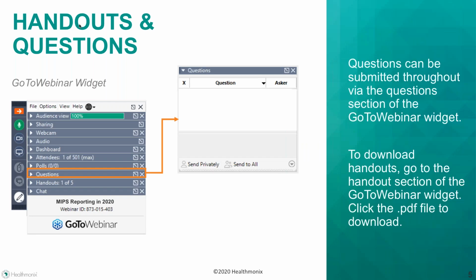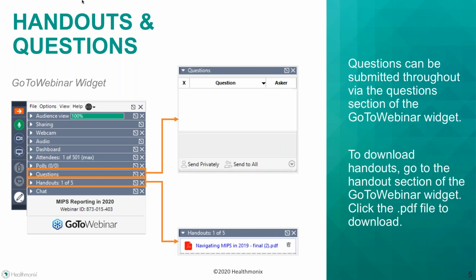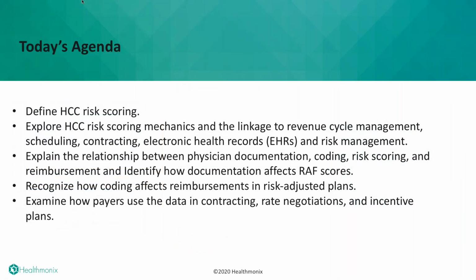Okay, thanks, Mike. So our agenda for today is we're going to define HCC risk scoring, the mechanics and linkage to revenue cycle management, scheduling, contracting, EHRs, explain the relationship between physician documentation, coding and risk scoring reimbursement, and identify how that documentation affects RAF scores. We're also going to recognize how the coding affects the reimbursement and risk adjusted plans, which is primarily your ACOs and your Medicare Advantage plans, but it also will be starting to feed into the cost component of the MIPS scoring, which we'll talk about later as well.